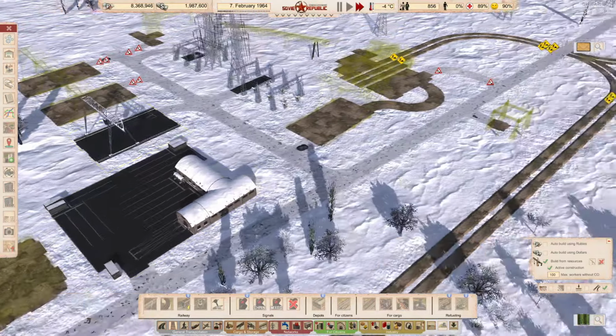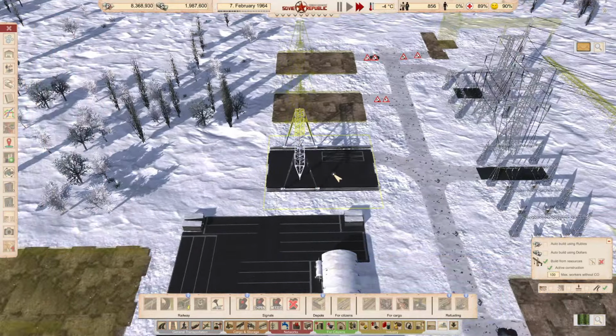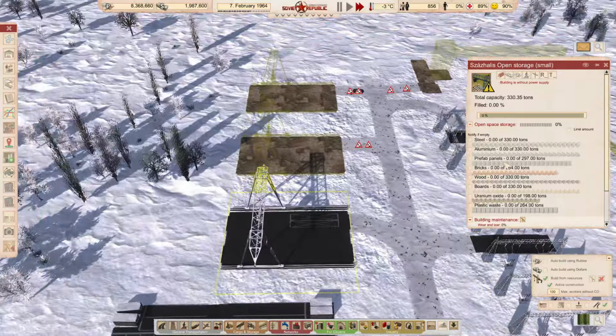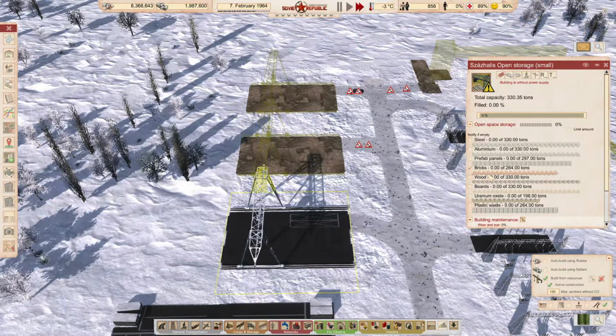Alright, that's done being built. That's good. So, we're gonna assign you something. This one's gonna be steel. So we'll make you bricks.